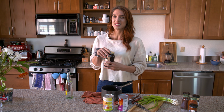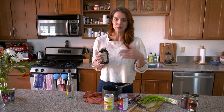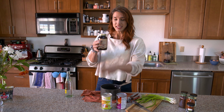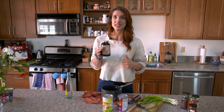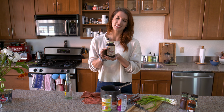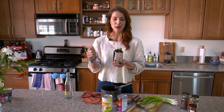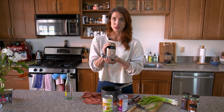And last but not least, we have bone broth. We talked about collagen, pumpkin collagen bars were the recipe last week. Collagen is within bone broth. So if you're looking at healing your gut, if you're looking at helping your bone health, bone broth is a delicious, perfect little snack that's savory. You can put it in a cup or you can make a soup out of it, but you have to know where your bone broth comes from.